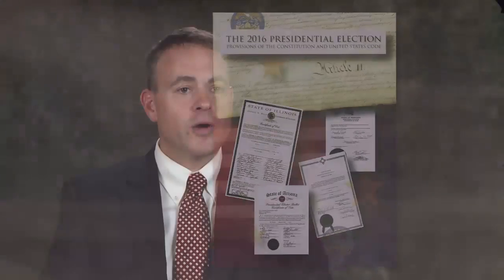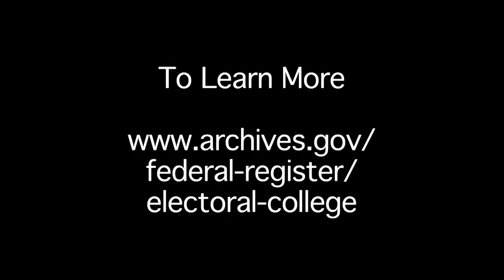For more information about the Electoral College process and the upcoming 2016 presidential election, visit the Office of the Federal Register's website at archives.gov.